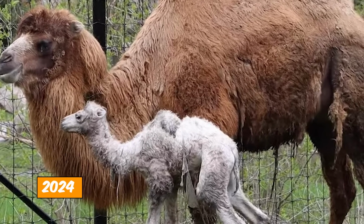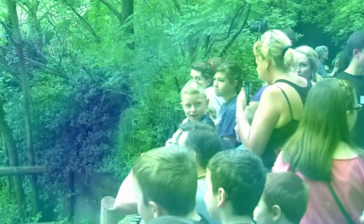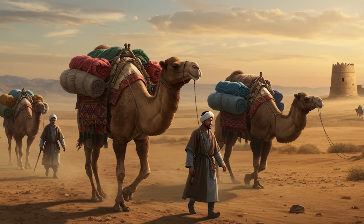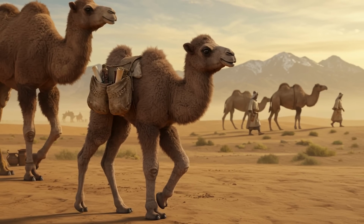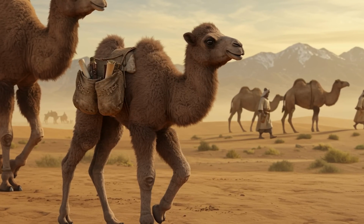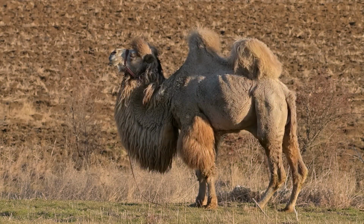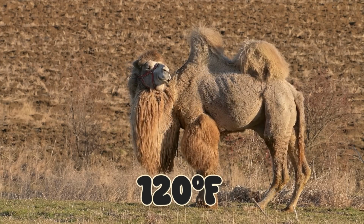In 2024, a calf named Sandy at the Mongolian State Zoo became a meme for photobombing tourist selfies with her derpy grin. Bactrian camels carried silk along the ancient Silk Road. Historians found a 2,000-year-old caravan painting showing a baby camel wearing tiny saddlebags. Today, they're mascots for climate resilience ads, surviving temperatures from negative 40 degrees Fahrenheit to 120 degrees Fahrenheit.